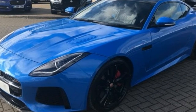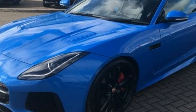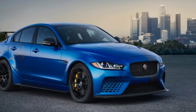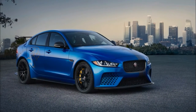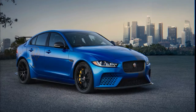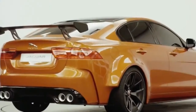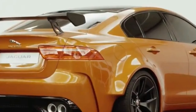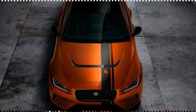Like the prototype's SV Project 8, Jaguar's newest road warrior is powered by a highly modified 592-horse 5.0-liter supercharged V8 that sends it to 60 miles per hour in 3.3 seconds and onto a top end of 200 miles per hour. Bred to be light and lithe, the SV Project 8 sets off its boldly flared bodywork.